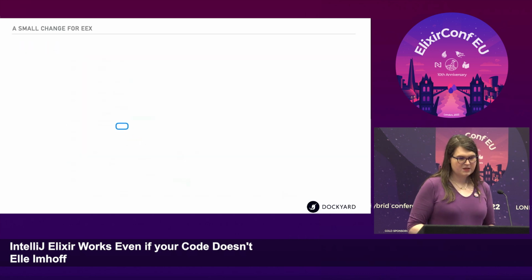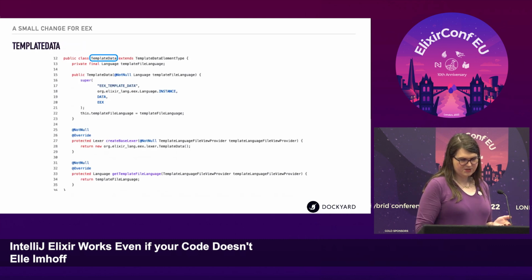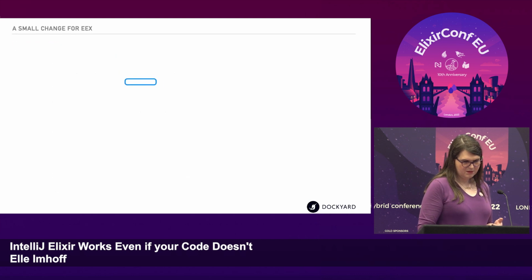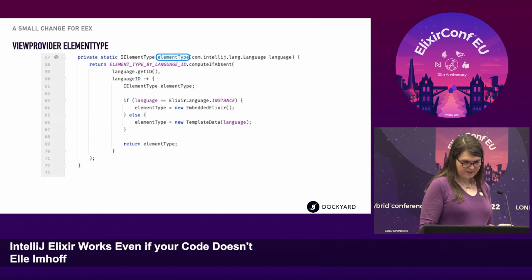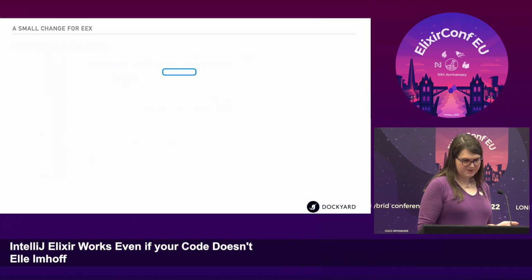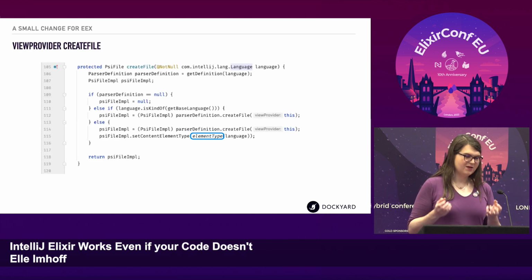The data tag is then hooked up as template data element type and template data, which is used in getting the view provider element type. The view provider element type is then called to create the file, but how does it know that the HTML.leex file is HTML in addition to LEEx?